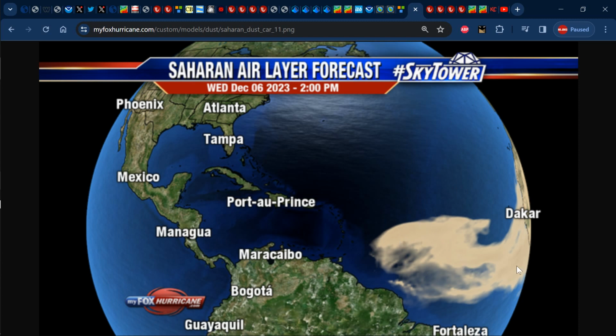These are some lighter shades of browns. What we see when we're talking about some vigorous plumes is some darker shades of browns, and we don't have that at all. We usually see those vigorous plumes in the months of June and July.